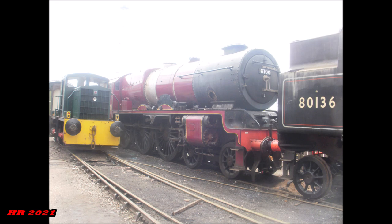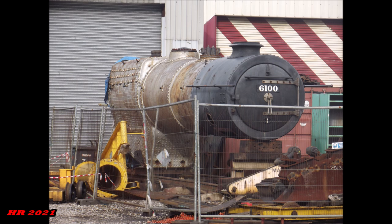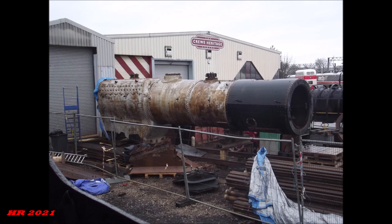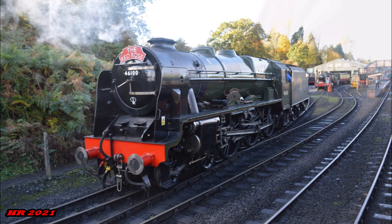46100 briefly returned to steam in 2009, steaming at both the West Somerset and Llangollen Railways, until numerous problems were discovered during maintenance work. It was eventually decided to give the engine a complete full overhaul, but this time to mainline running condition, including the fitting of air brakes and all the major safety equipment, such as the train protection warning system and the on-train monitor recording devices.